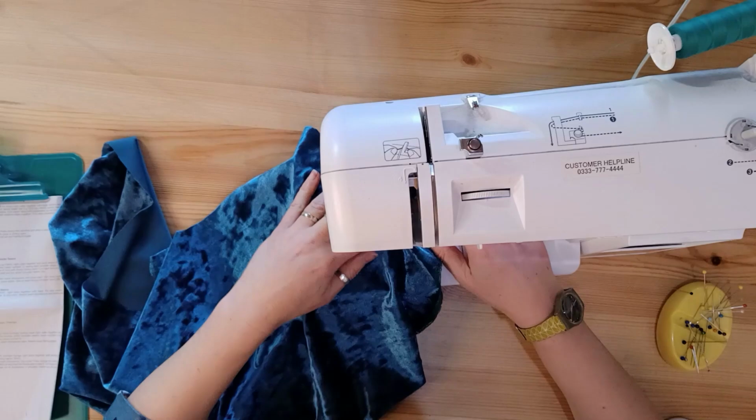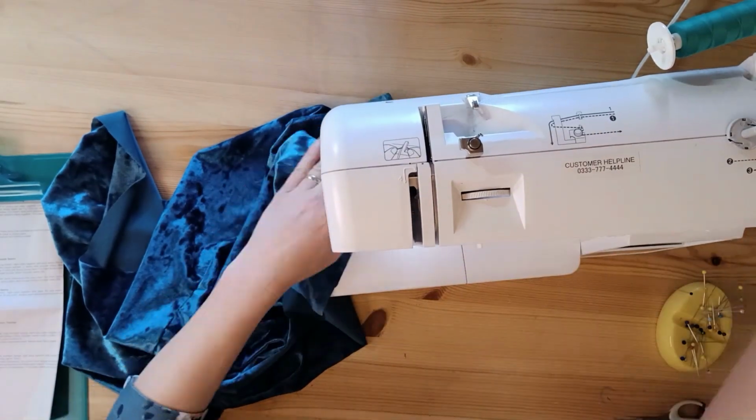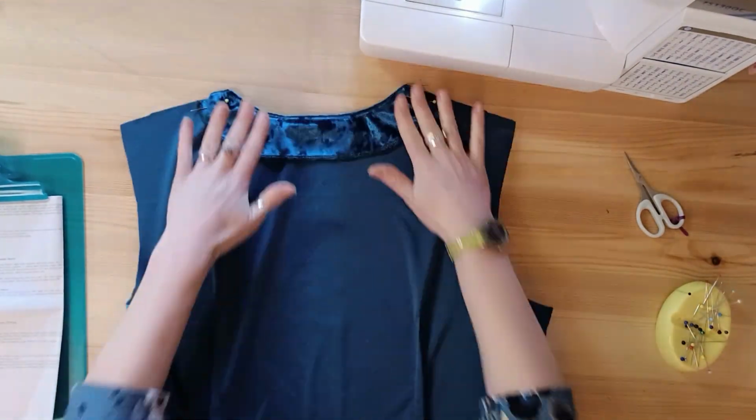If I'm understitching, I normally don't pin, I just use my fingers to feel if the fabric is pointing in the right direction, and that also speeds up my sewing time.